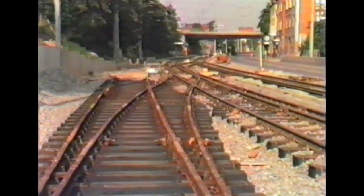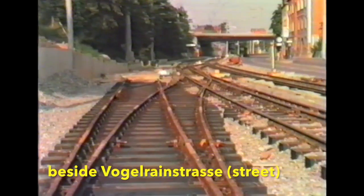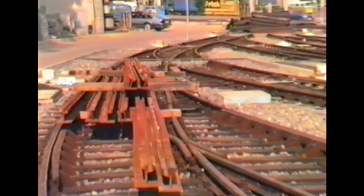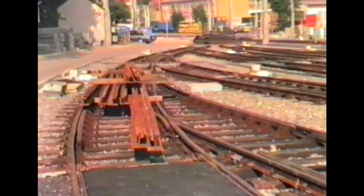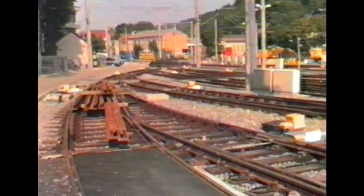This is the new standard gauge depot being built. Is this Feinkim? Heslach. Yep. Heslach. The entire depot here at Heslach is being relayed for standard gauge. No meter gauge at all in here.